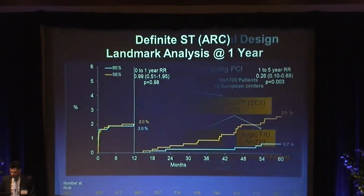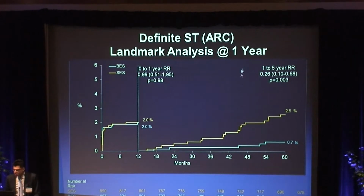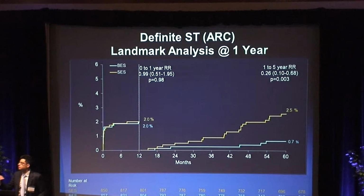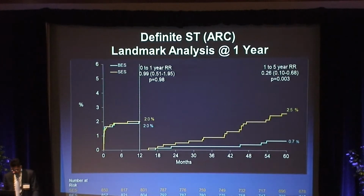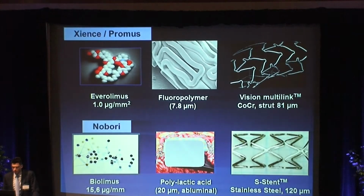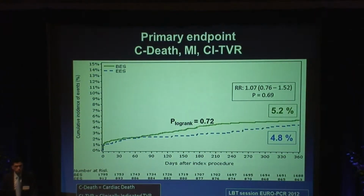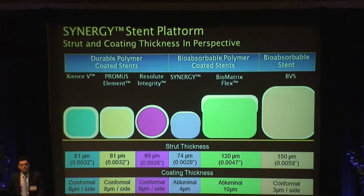One example of those stents is the Biomatrix stent, which was compared to the Cypher stent. And again, promising results showing that over a long period of time, stent thrombosis seems to be less with those second-generation biodegradable polymer stents. Moving on, there is the Nobori stent that also had similar results with the everolimus eluting stent, so very good, excellent safety profile. And there are more coming down the line.